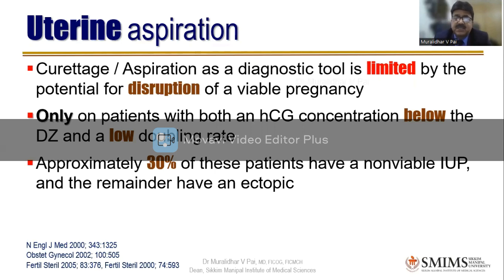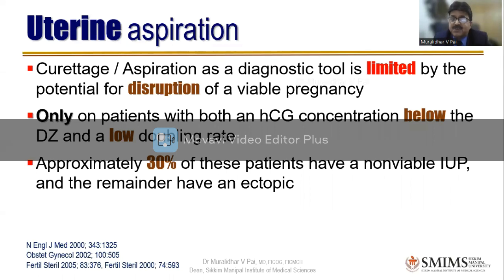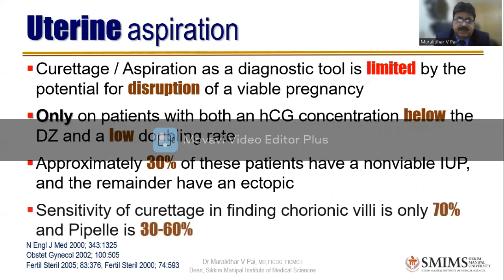So many people believed or still believe that let us at least do a uterine aspiration. In fact, one of the undergraduate students asked me this innocently. Sir, why don't we do an aspiration and send it for histopathology? If there is no pregnancy in the uterus, we are 100% sure that it is ectopic pregnancy, but not always 100%. See this percentage. 30% of those patients will have a non-viable pregnancy. The remainder will have an ectopic pregnancy. So you cannot use aspiration as a diagnostic tool. You diagnose ectopic pregnancy on its own merit using beta HCG doubling time as well as TVS. That is the meaning of this.